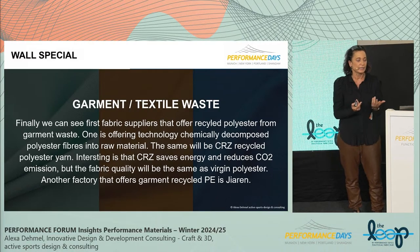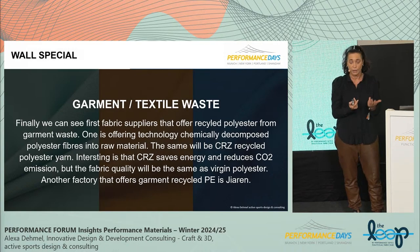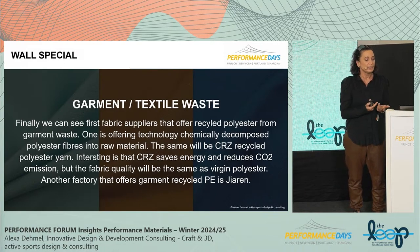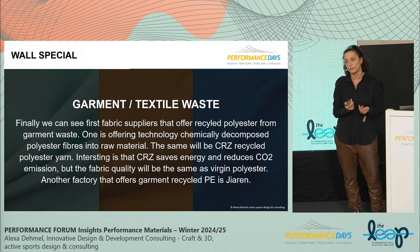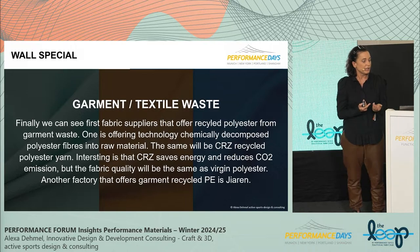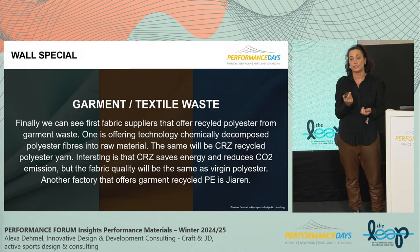One is offering technology chemically decomposing polyester fibers into raw material. The same will be CRZ recycled polyester yarn. Interesting is that CRZ saves energy and reduces CO2 emission, but the fabric quality will be the same as virgin polyester. Another factory offers garment recycled polyester, GRN.